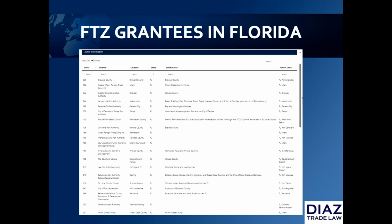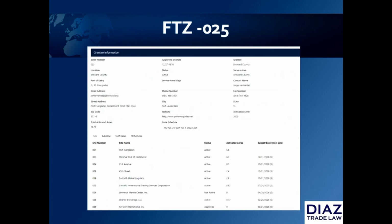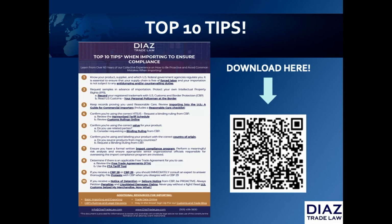And just as an example, we'll look at FTZ 25, and you can see at the bottom left side of the screen that there are multiple sites. So it's very easy to use, very accessible, and what it basically allows is to manipulate, process, or manufacture goods without ever entering them.